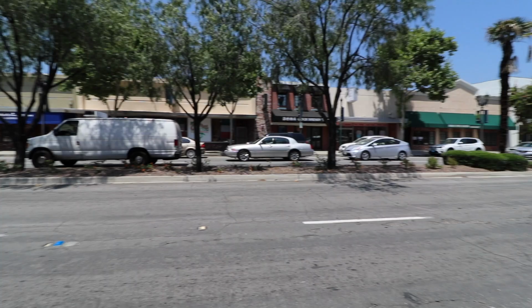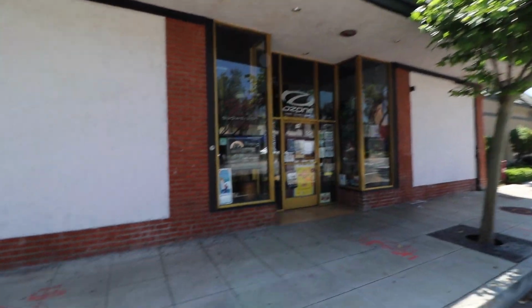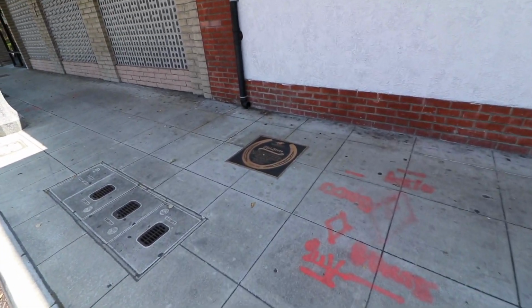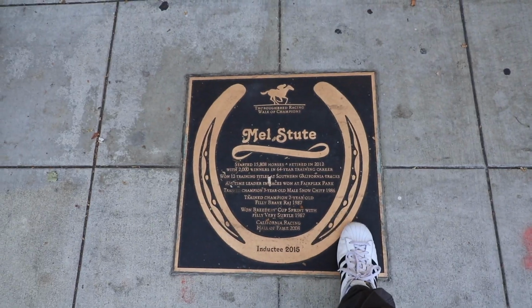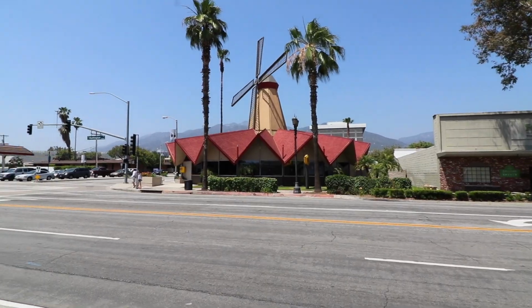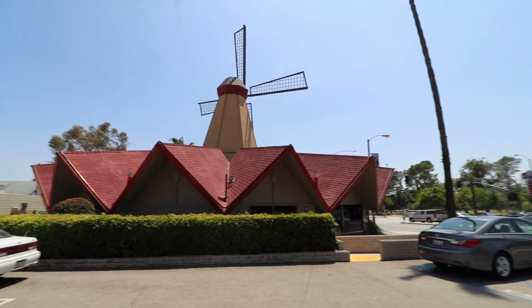Now this whole Arcadia area is super interesting, and of course they have the Santa Anita Raceway really close, which is a famous horse racing track. Look at this. We're actually on the Thoroughbred Racing Walk of Champions. But Route 66 actually forks here. You have this slightly more modern route through Arcadia, but then a much, much older section a little north in Monrovia. The older path actually even predates Route 66 by quite a bit, being part of the National Old Trails Highway. So I think that's the route that I'm gonna take.